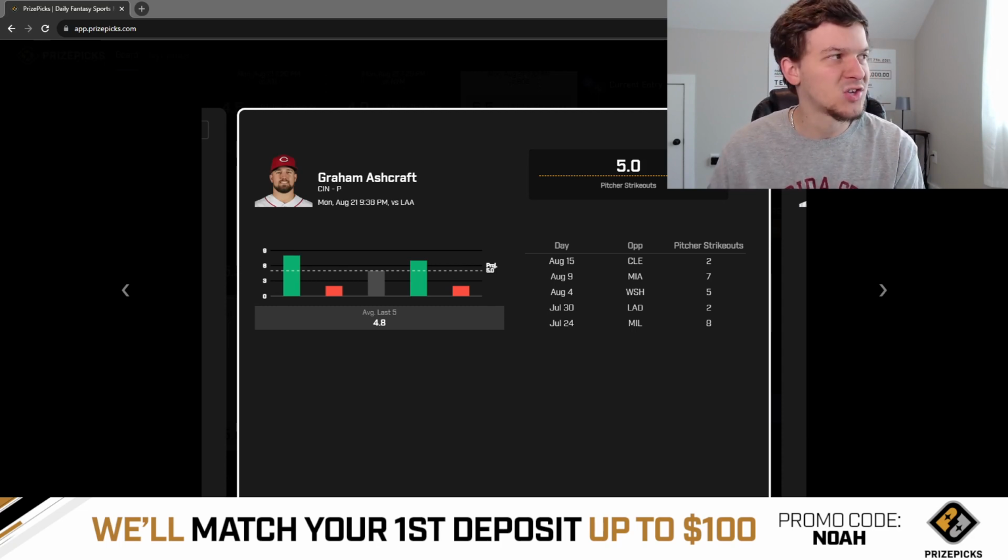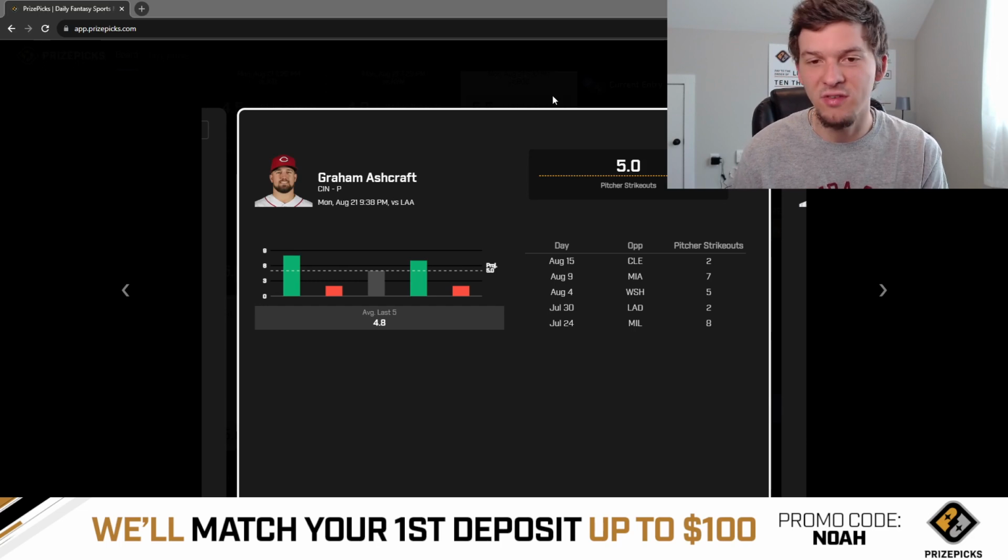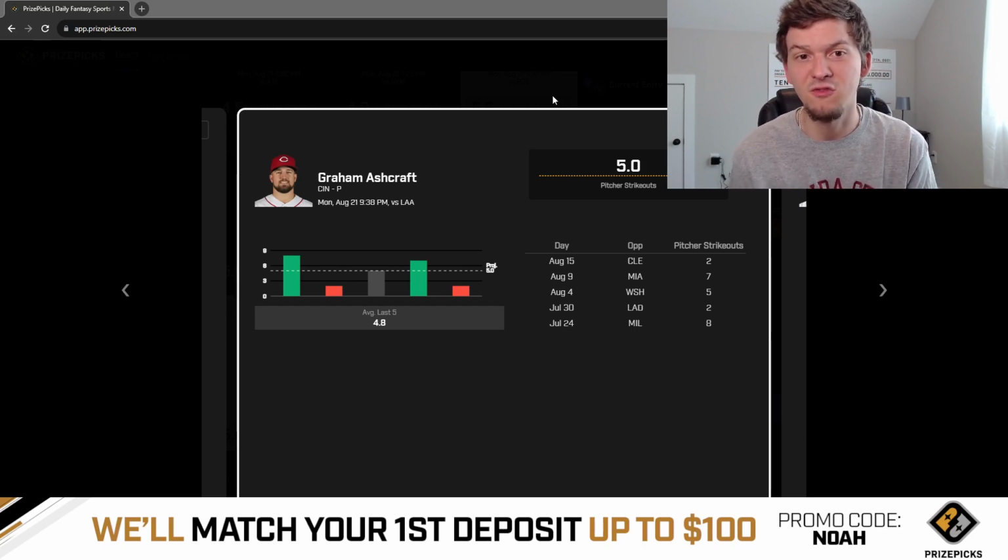And even with this matchup being favorable for Ashcraft here, I think more times than not he comes away with 5 strikeouts or less. Maybe he gets 5 strikeouts and it's a push. That won't kill us though. As long as Javier goes under, we would still get 1.5x our money. But I think more times than not you're going to get 5 Ks or less from Ashcraft here.